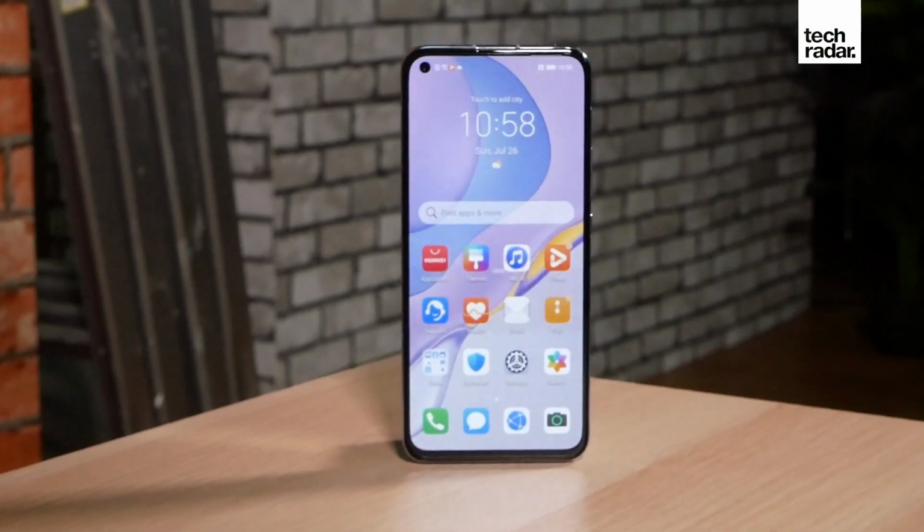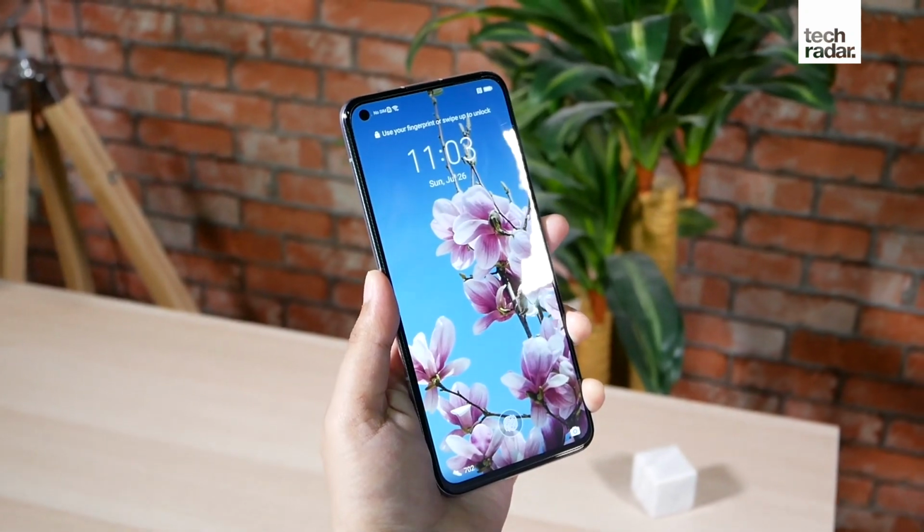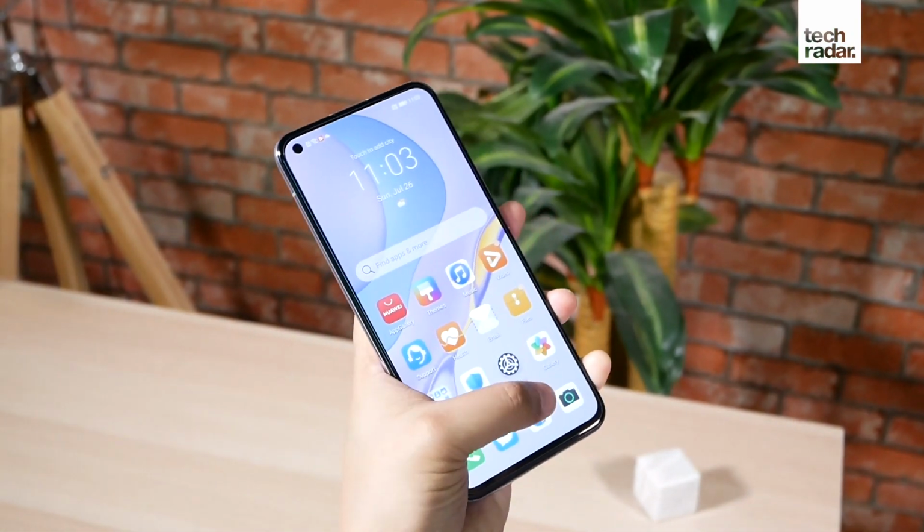Over on the front, there's a vibrant 6.53-inch OLED display which supports Huawei's always-on display and a convenient in-screen fingerprint scanner that keeps your phone secure and unlocks the screen in a flash.